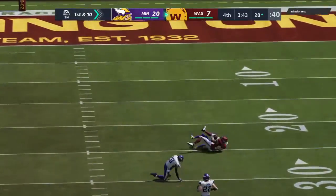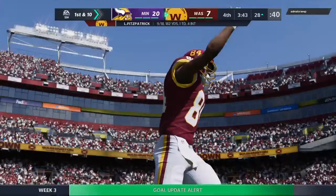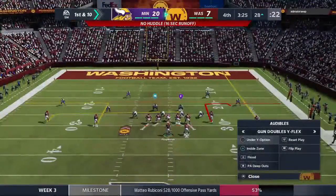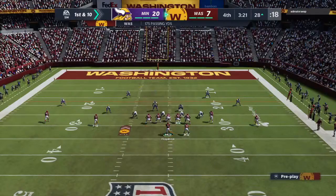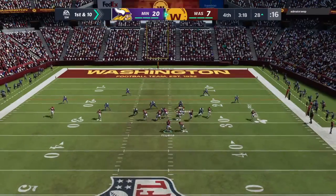And this will be caught at the 30. And he'll go down, but not before getting this inside the 30. 39 yards there, a big one. 1st and 10 at the 28-yard line.